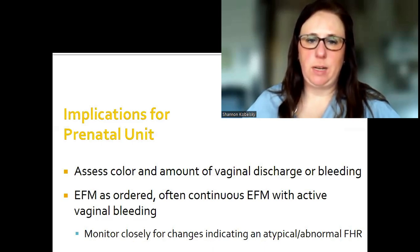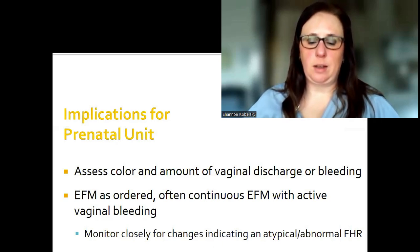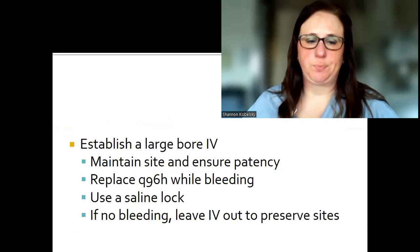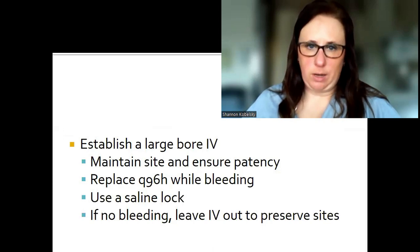Depending on how much bleeding it is, does she have an IV? We maybe want to start resuscitating her with some IV fluids. And if she doesn't have an IV, we're going to want to start an IV during an active bleed. Keeping in mind that we want to keep her group and screen current on her chart. So we're going to redraw group and screen every 96 hours.